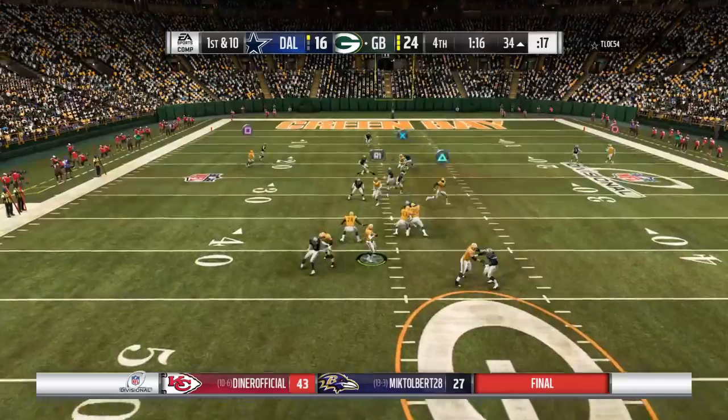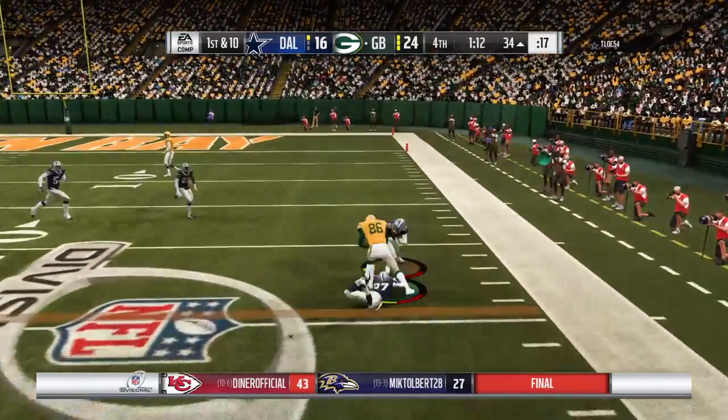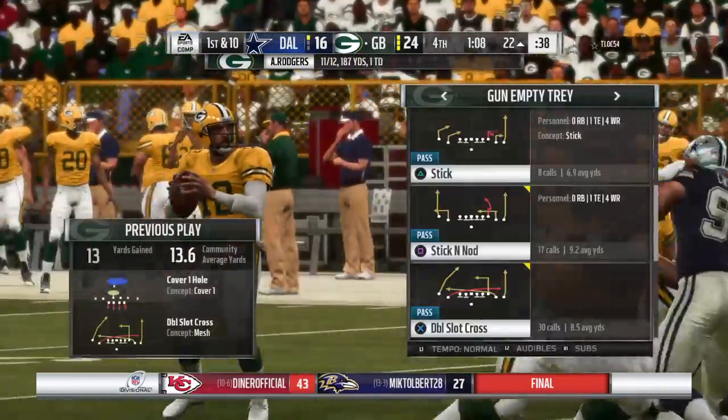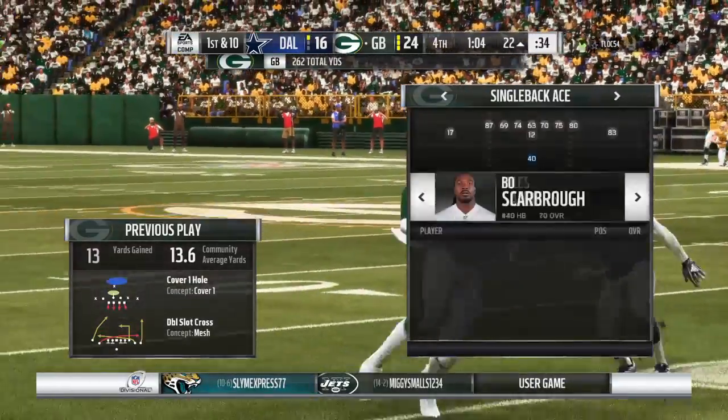Rodgers looking to throw. Completing it to the right side, Johnson. And he's got this down almost to the 20 before he's dropped. Another nice gain, 13 yards that time, and another 1st down.